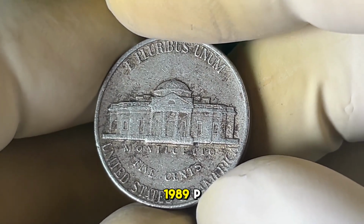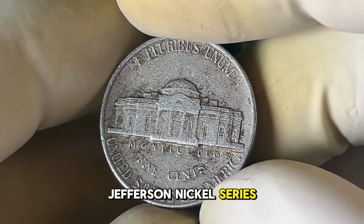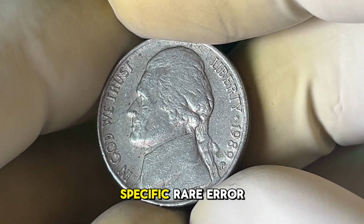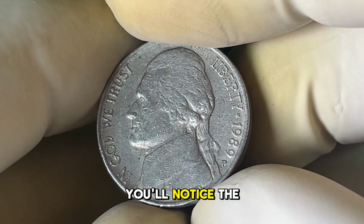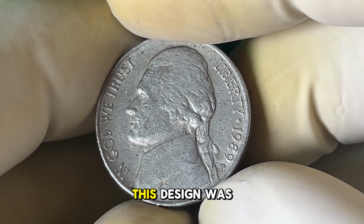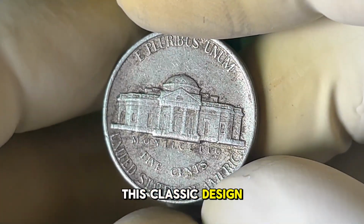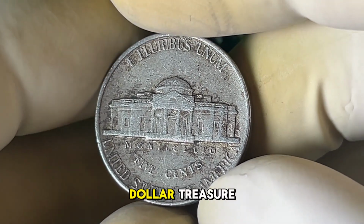This coin, the 1989 P Monticello Jefferson nickel, is part of the well-known Jefferson nickel series, first introduced in 1938. But the real star of the show today is the 1989 P version with a specific, rare error. Take a look at the reverse side of this nickel. You'll notice the beautiful depiction of Monticello, Thomas Jefferson's Virginia estate. This design was chosen because Jefferson was a major figure in American history and the country's third president. But it's not just this classic design that's of interest today. It's the error that turned this coin into a $1 million treasure.